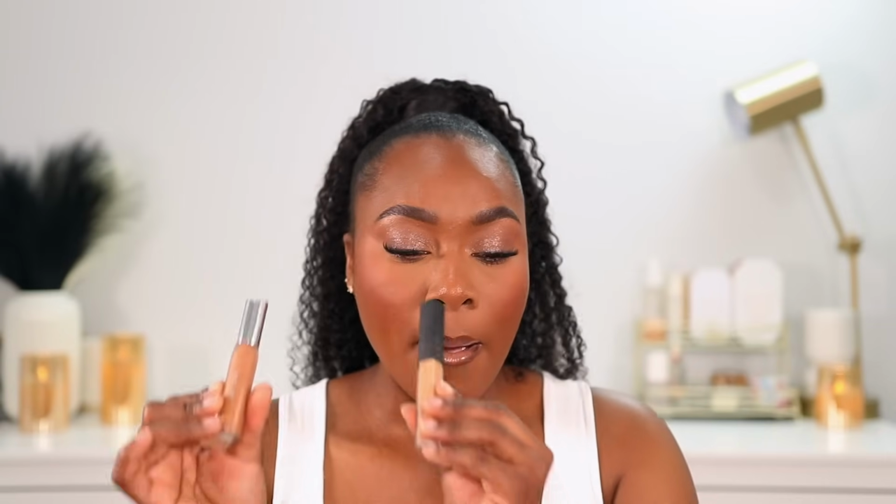I did mix the two actually. This one is from Nars. This is the shade Caramel. When I want a little bit more brightness under the eyes, I reach for Caramel, but my regular shade in Nars is Amande. I will also have that linked down below. But the Haus Labs concealer is one of the best that I've tried so far this year. I also love the one from Makeup by Mario, but if I had to choose between the two, I'd say Haus Labs. If you haven't tried this, go ahead, give it a try. If you love the Haus Labs foundation, you're going to love this concealer.